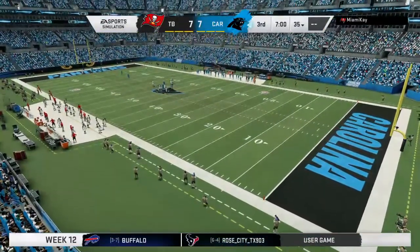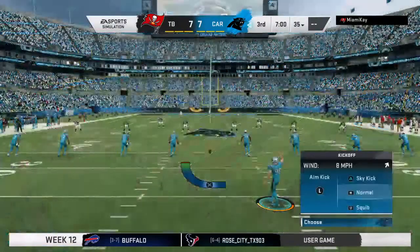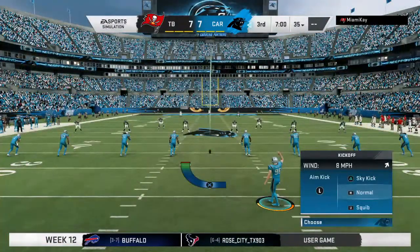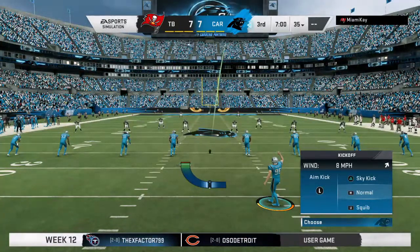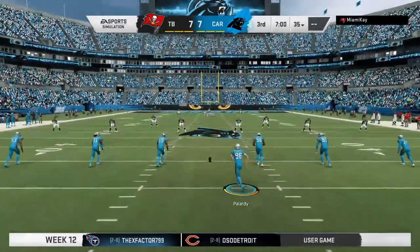7-7 our score. As we'll send you down the coast now to Orlando, that's where we find Jonathan Coachman, ready with our EA Sports halftime report. Coach, set and ready to go for the second half.